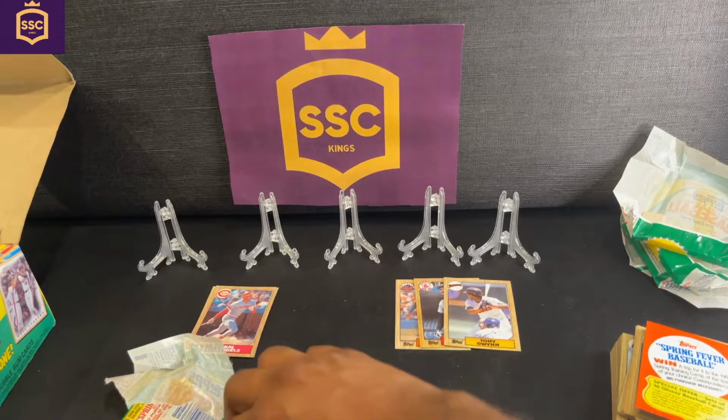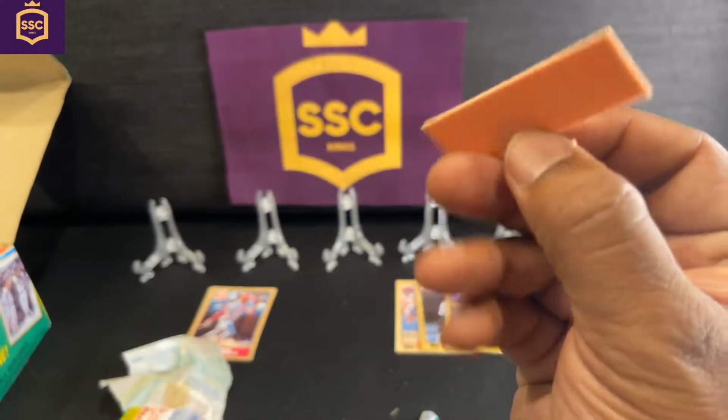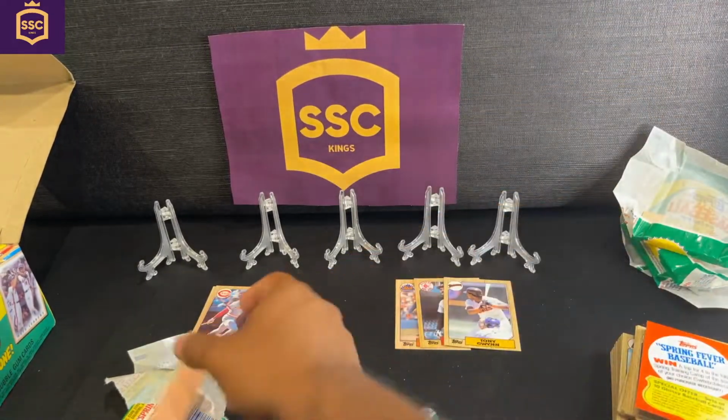That's a wax free piece right there. Oh, look at that piece. That's a perfect piece. Look at this. We should sell that on eBay. It's a true perfect piece of 1987 gum.